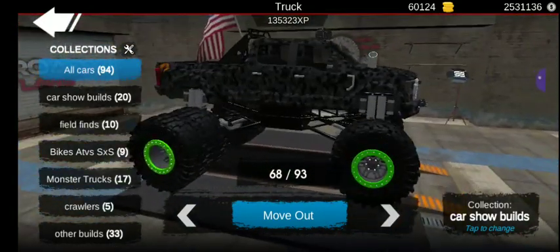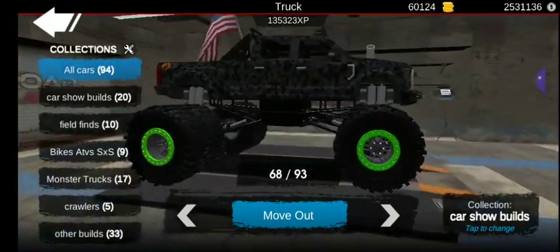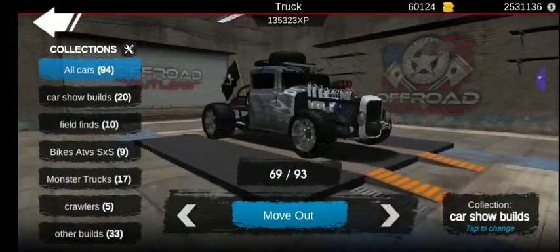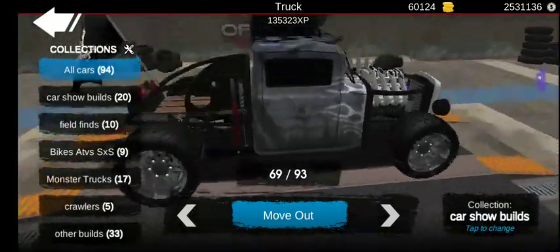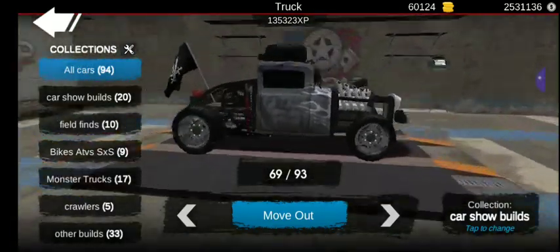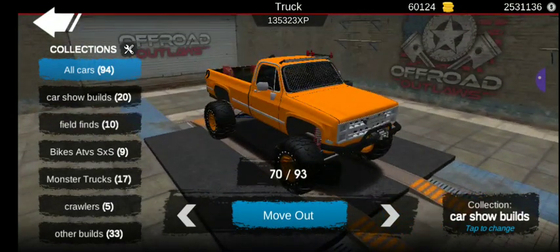Then we got another car show truck. This was actually the first truck, Mud Digger. This thing was pretty cool. We got another car show truck, which I like the wolf on this one. This is actually one of my favorite car show builds, though. Still, I'd say, I think, I can't remember.